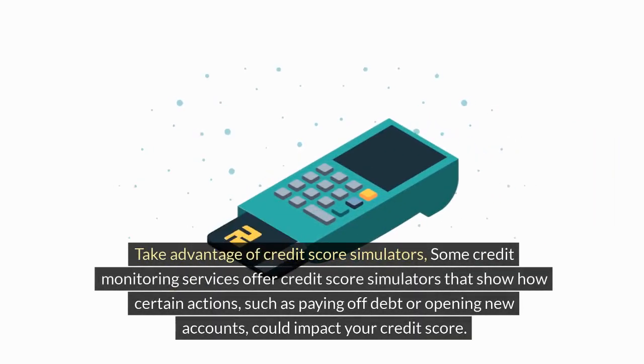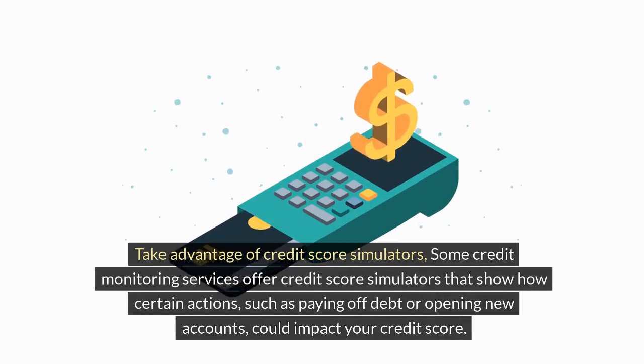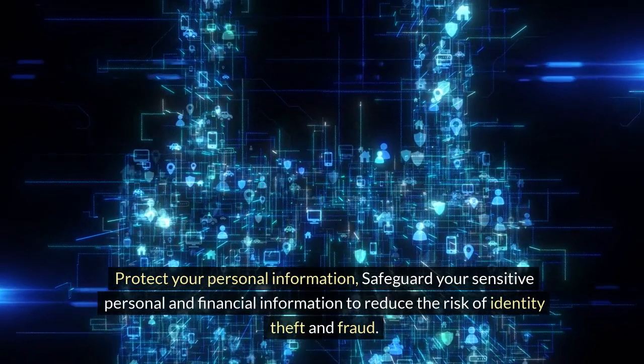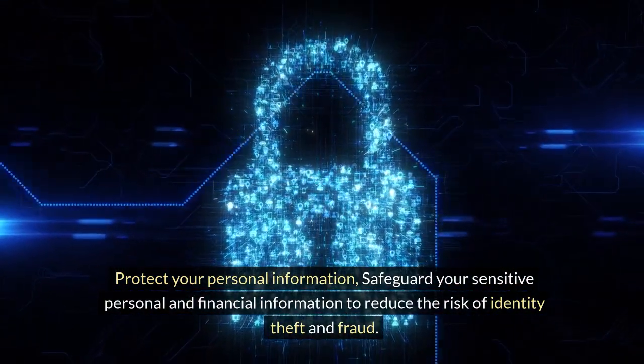Take advantage of credit score simulators. Some credit monitoring services offer credit score simulators that show how certain actions, such as paying off debt or opening new accounts, could impact your credit score. Protect your personal information. Safeguard your sensitive personal and financial information to reduce the risk of identity theft and fraud.